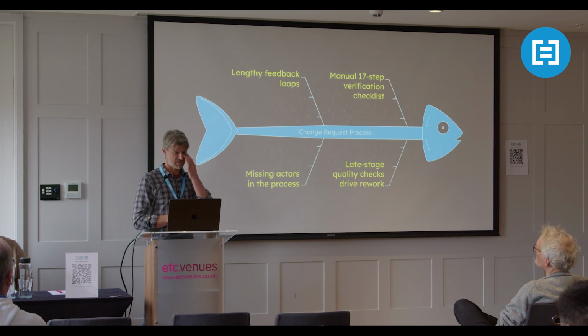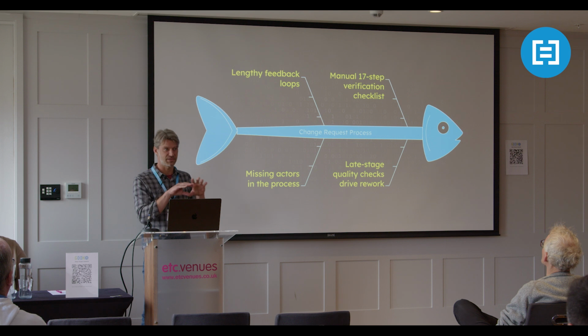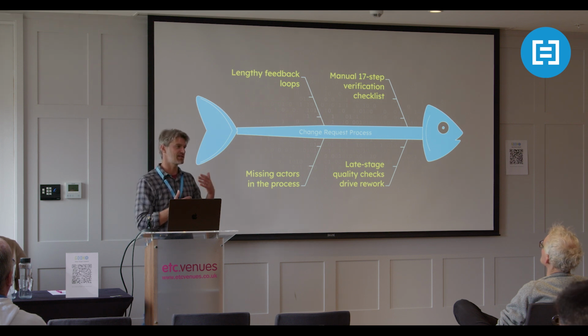So we had lengthy feedback loops in that flow diagram. We could see where we were meant to step in this long process flow, and we could see lengthy feedback loops. We could see that we would need to interact with people within the business that maybe don't get back particularly quickly. We'd interacted with them before.